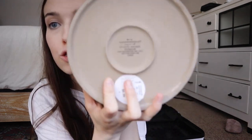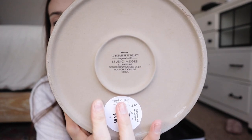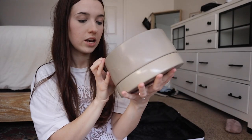I have been looking for something almost identical to this to put on our bathroom counter. And it is Threshold Studio McGee. And it was only $6, originally $15. So I thought that was a great find. So now we are going to pack together.